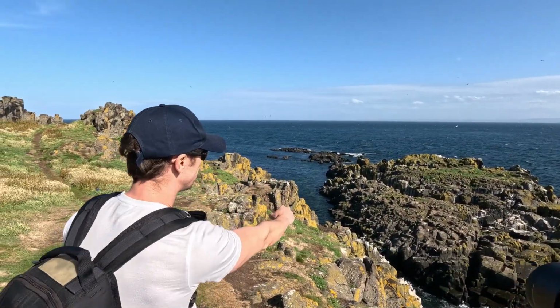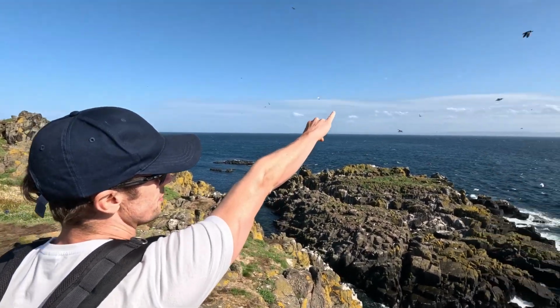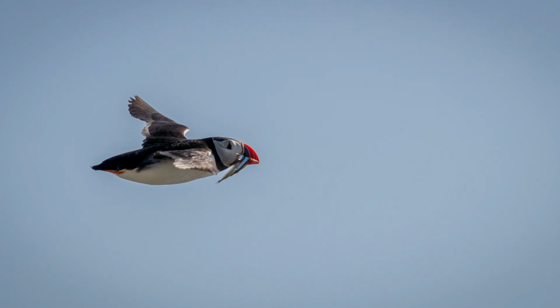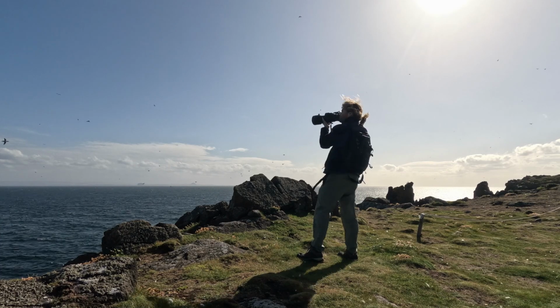And I can call them out for you as well if you want, if you're struggling, because there's two of us. But yeah, one up high. Yes, that is a puffin and it's flying. And with each passing bird, they began to push their skills more and more. And given the amount of time that they had, I think they both did incredibly well.